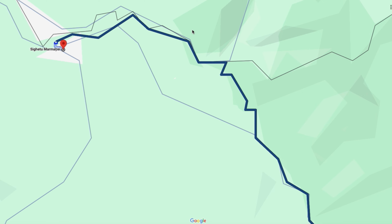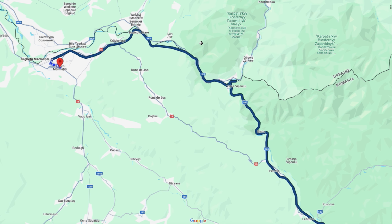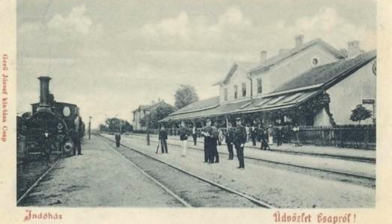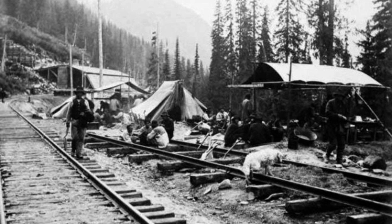The most interesting part of the trip with this train is that there is a section of the railway that runs parallel to the border with Ukraine. The railway in this area has a long history. At the end of the 19th century, this area belonged to the Austro-Hungarian Empire. They invested a lot into the railway infrastructure, and they built this section of the railway too. But later this area was divided by the border.